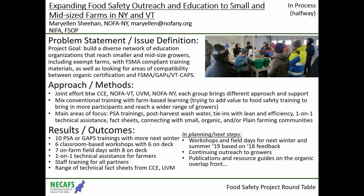So we're just trying to find that balance. With a lot of the smaller growers, we've found that we almost need a carrot for folks to come into the training. If they can come out with, I can save money by retooling my shed in this way, they're much more excited about hearing about the food safety part.